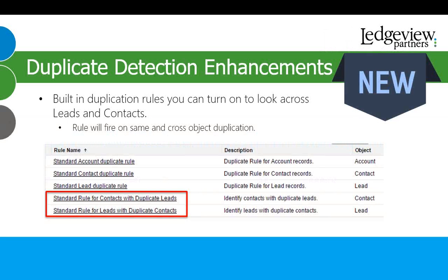What they've done is they've now set up some standard rules to go cross-object so that you can have a rule that says, anytime someone creates a contact, I not only want to look at the contact object, I also want to look at the leads object. Or vice versa, whenever someone creates a lead, I don't only want to look at my leads, I want to look at my contacts object to see if that person exists there, rather than having them spin up a whole new lead when in fact this is already an existing customer of ours residing in contacts. So they've created these new rules. They're available in your org to just go and enable. But one of the other neat enhancements about this is that they've also opened up cross custom objects functionality for these rules.